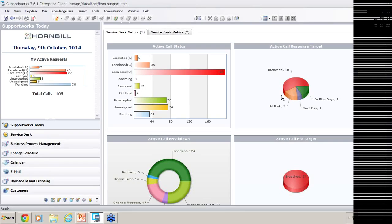On the right-hand side we have an active metric showing us the number of calls that have been breached. In this example, we've got 10. It shows us the number of calls breached in 5 days, and the number of calls currently at risk.